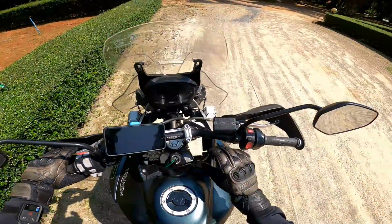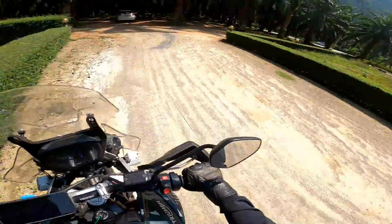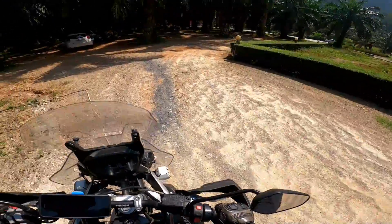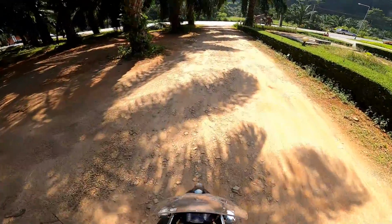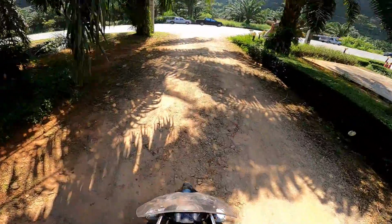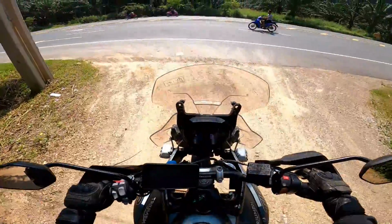Right, I'll try and find my way home now. Let's get a bit of airflow going. Don't let it be said that I didn't try the bike off-road. I know it's daft, but standing up on it, it's very, very balanced indeed, but nice and slow, and you're right in that sweet spot. So if you do want to take your adventure bike off-road, it can be done on one of these, much easier than some of the bigger bikes for sure.